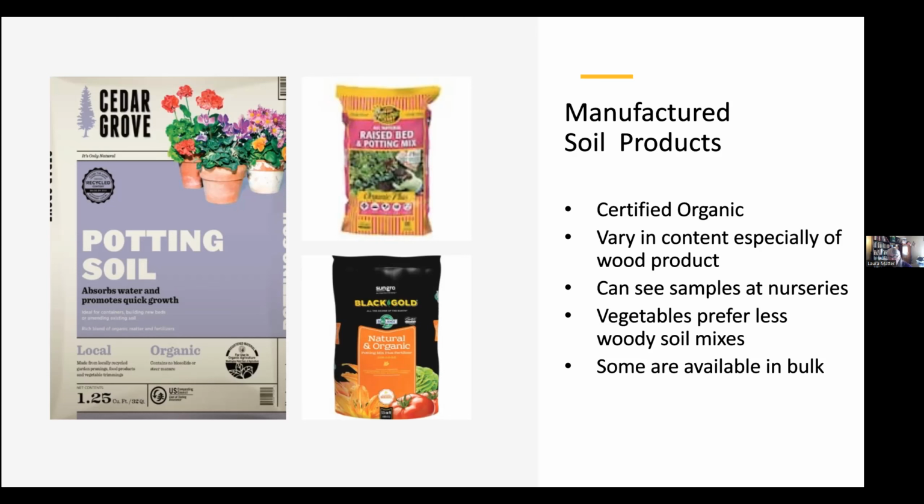So these bagged soils, these are three you're going to see a lot. They vary in content quite a bit. As I said, Cedar Grove is local and has yard waste from our area. Black Gold is heavily peat moss. I'm hoping they move towards coconut coir at some point, because peat moss is non-renewable and coconut coir works the same way. And then the Kellogg's you'll see a lot, the stripy bag.